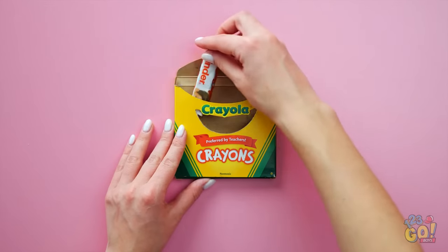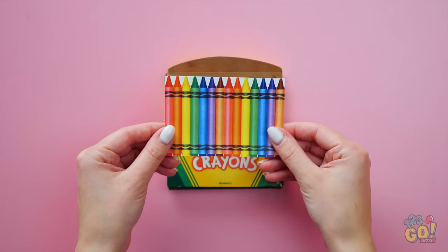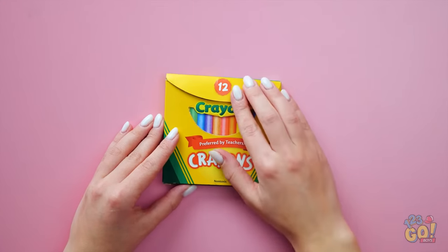Stick in your favorite chocolates. Once that's done, snag a paper cut out of crayons and slide them over the chocolate. Looks convincing, right? Don't forget to close it.